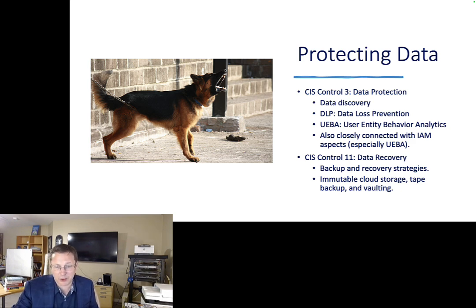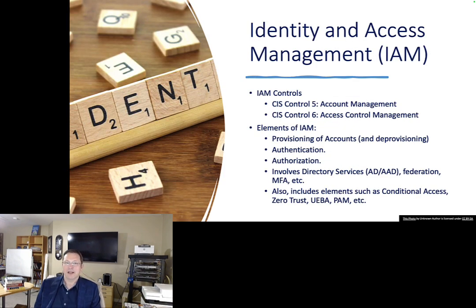Data recovery, backup and recovery strategies. The main thing here, there's a whole art and science of immutability and tape backups and vaulting and one-way diodes, and there's all these different strategies for backups. So if you're not an expert here, get the advice of an expert. Ransomware actors love to take out the backups before they deploy the ransomware because they know if you can't recover very well, you're more likely to pay. Identity and access management. IAM is literally like its own career field. It is a tremendous discipline and a really, really great specialization.